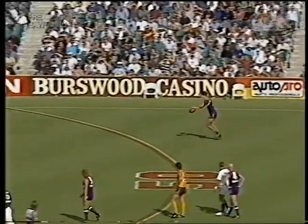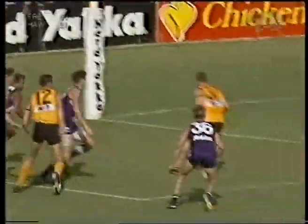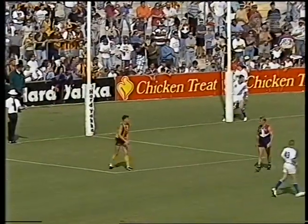His kicking has been very good so far. Outside the 50, it hangs in the air. Off hands, White was up. Lekis gets the crumbs and immediately gives away a behind.